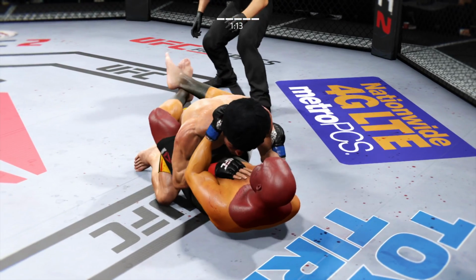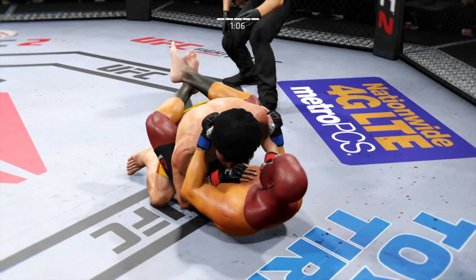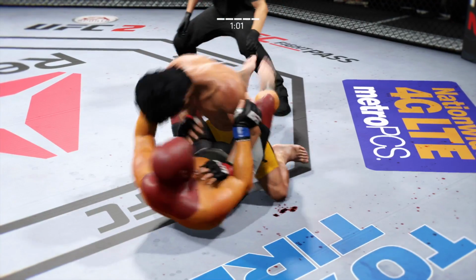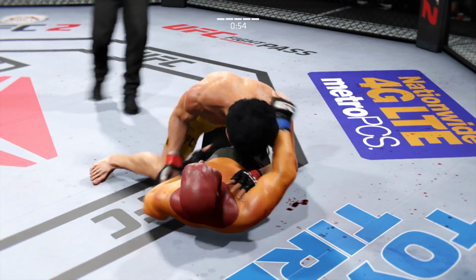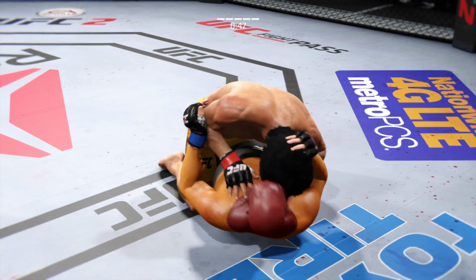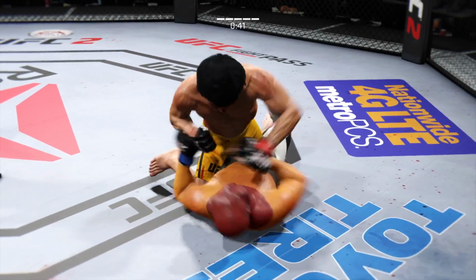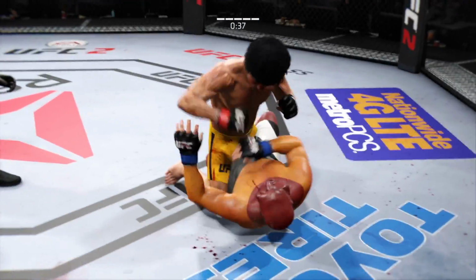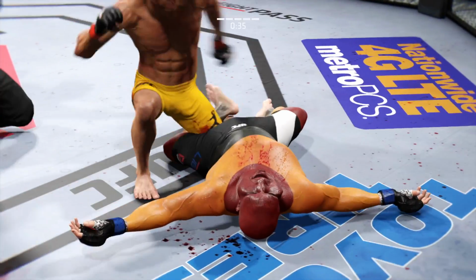Cool guard here. He's back in half guard now. Big power in the ground and pound. Trying to finish this fight. Elbows. And it is all over. That's it.